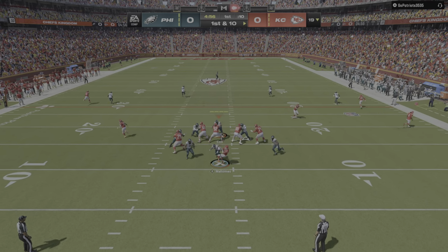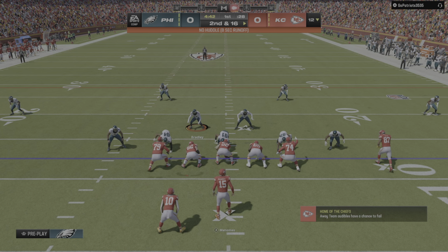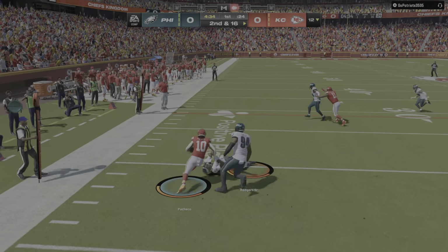First play, Mahomes looking to throw it. Pressure comes and down he goes. The Eagles get the sack. Gotta hope that's not a sign of things to come as they face an early second and long. Now a pass dumped off to his running back.